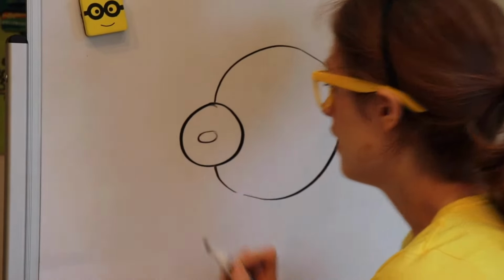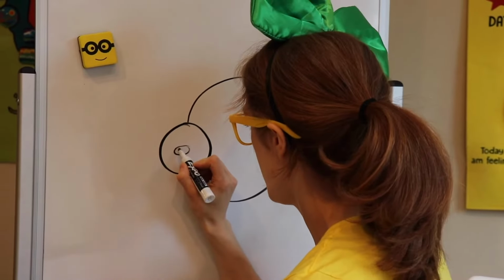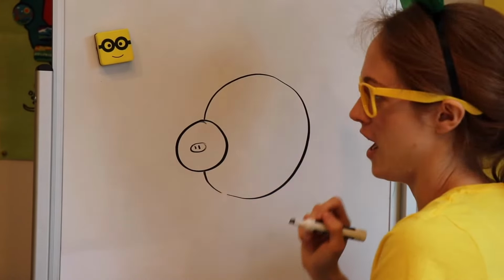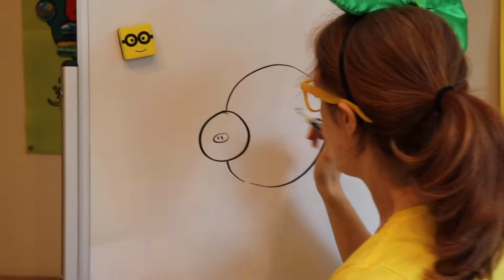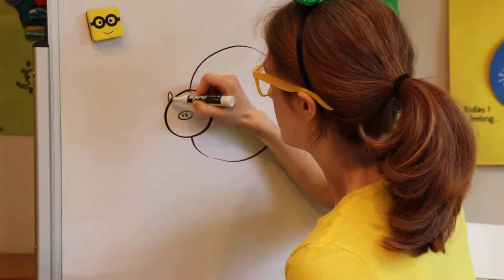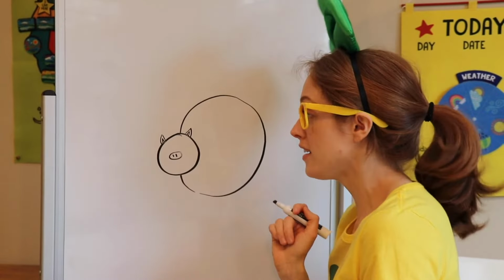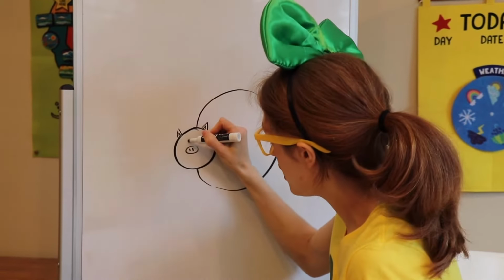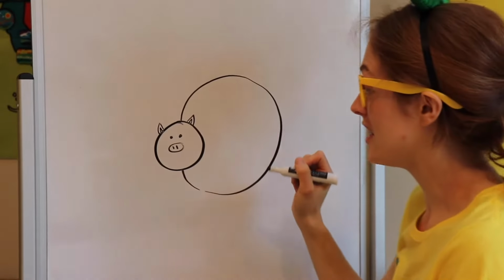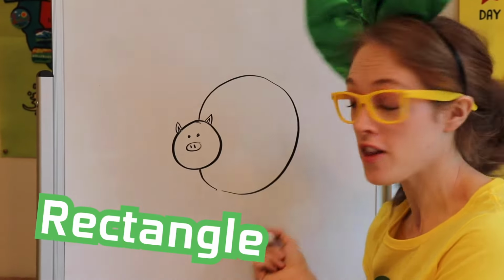Oh boy. Can you tell what this animal is? Maybe not yet. Okay, then we're gonna do two dash marks right there for its nose. I'm giving you clues, huh? All right, then we're gonna do two triangles. Okay, and now that we have our two triangles, we're gonna do two dots for the eyes. Can you tell what this animal is? We're almost finished. Now, let's draw some rectangles for the feet.